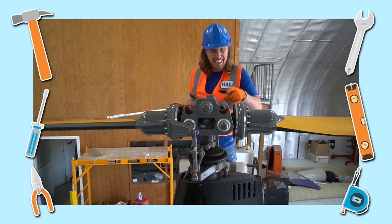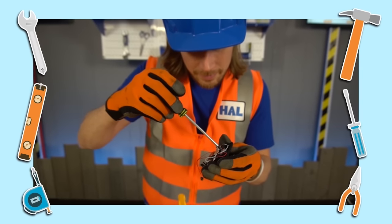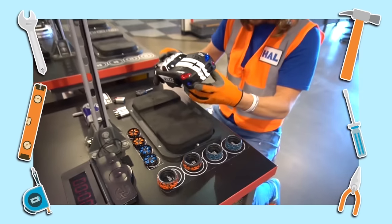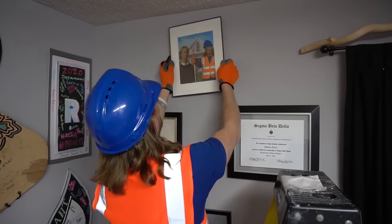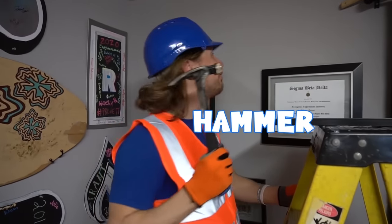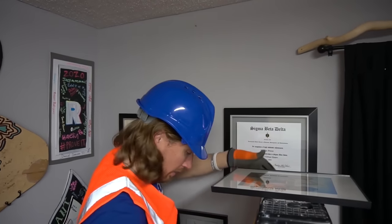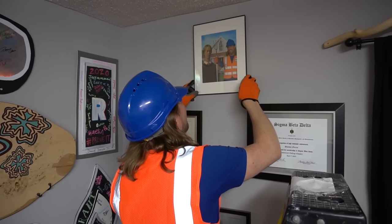Tools are cool. They can help us do anything. Tools are cool. They can help us do anything that we want to do. I want to hang this picture on the wall. I need to make sure that it does not fall. I've got my nail, I've got my ladder. I need one more thing, it's called a hammer. Tools are cool. Oh, they're so cool. They can help us do anything. Tools are cool. They can help us do anything that we want to do.